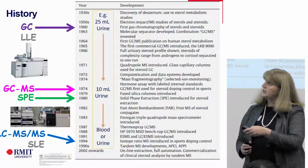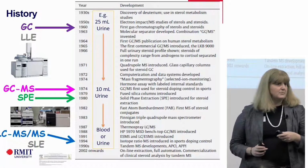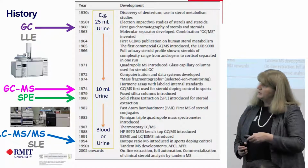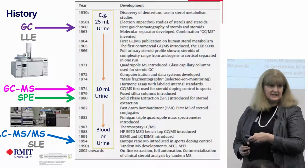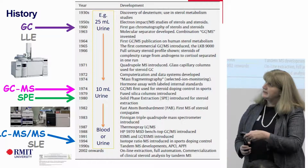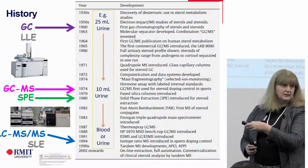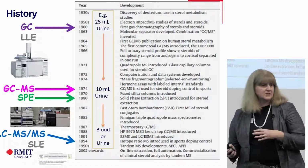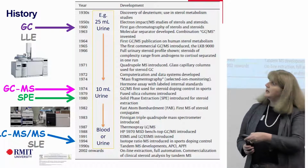We've started from GC back here with flame ionisation detection, urine as our primary matrix, and 25 mils maybe of sample that we've needed. And we've moved a long way in the 70s, and in the clinical space, GCMS came in the 80s, to my knowledge in Australia anyway, and SPE was introduced, solid phase extraction. Up here we were doing liquid extraction and really just doing very simple things like adjusting pH, so maybe adding hydrochloric acid.